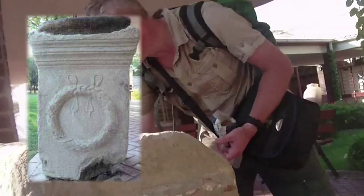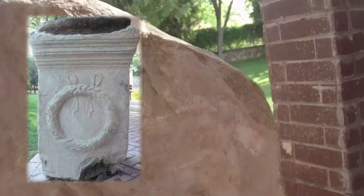A bloody history. Bloody bastards. And on the sides of the altar here, you can see they've got laurel wreaths on the two sides. It's nice. And again, this symbolizes victory. And then you've got the shield and the javelins.